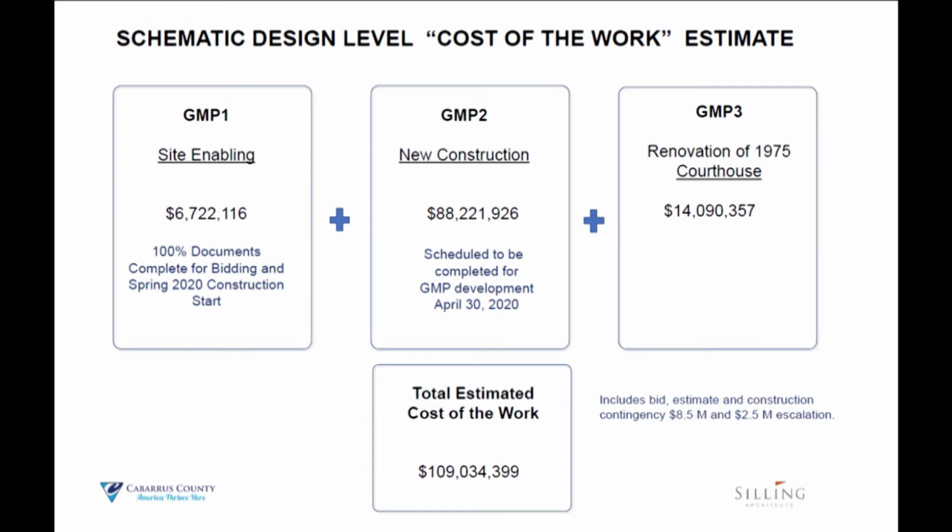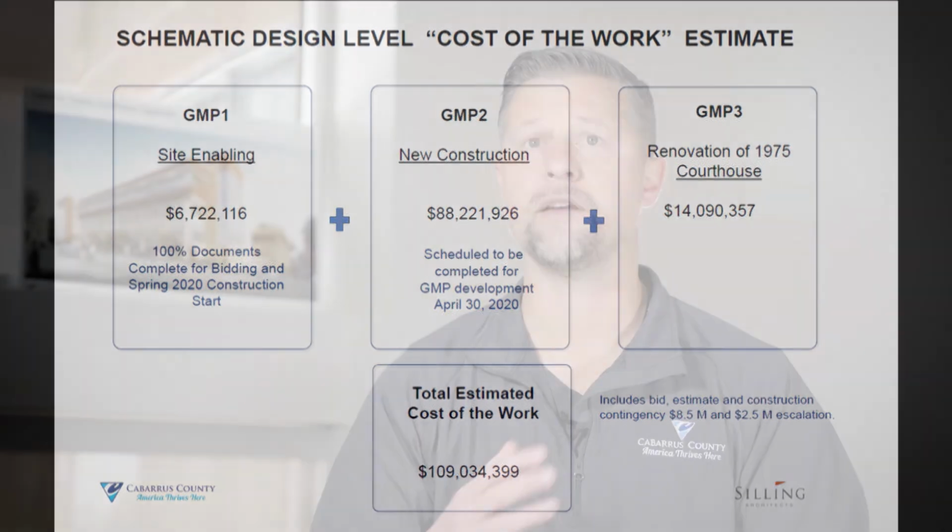That will last for 5 months, and then you will start to see GMP 2 happen, which is the erection of the new building. And our timeline is that will be complete and able to be used by the public and the end users by January of 2023. After that, GMP 3 will take place, and that is the renovations of the current courthouse. And that process should take 18 to 24 months. And then the entire building connected, the 2 buildings, the current courthouse and the new courthouse, will be open to the public.